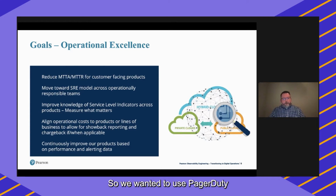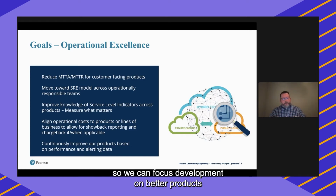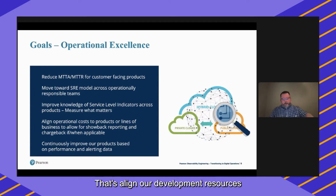So we wanted to use PagerDuty and the digital operations platform to continue to enhance that visibility so that we could then show back to the lines of business and, if and when it made sense, charge back to these lines of business rather than having a central funding model. We want the P&L sheet for any of these products to actually show what it costs to run this product, so we can focus development on better products and stop creating multiple products that do the same thing. Let's align our development resources to improve the outcomes of our goals.